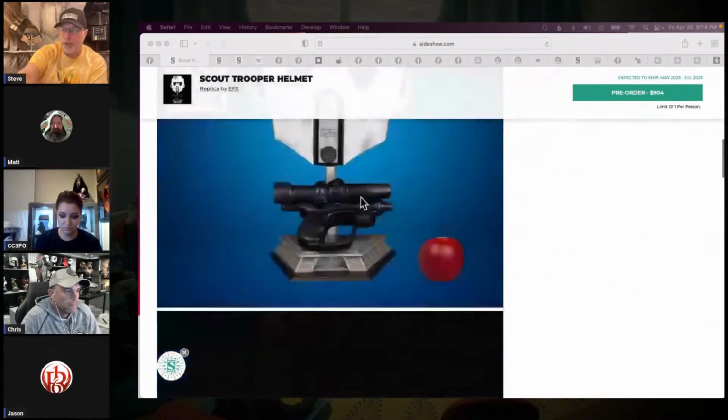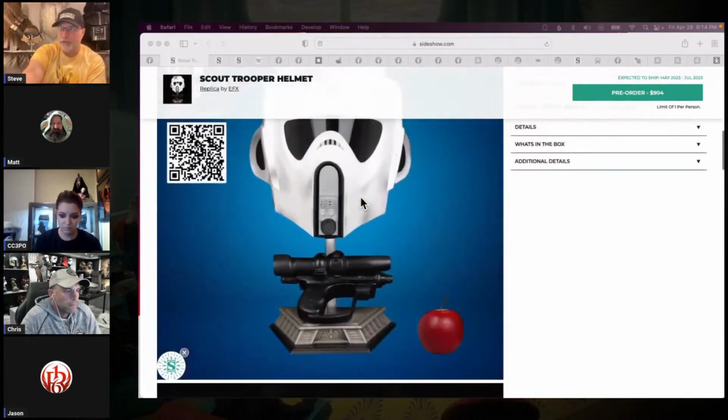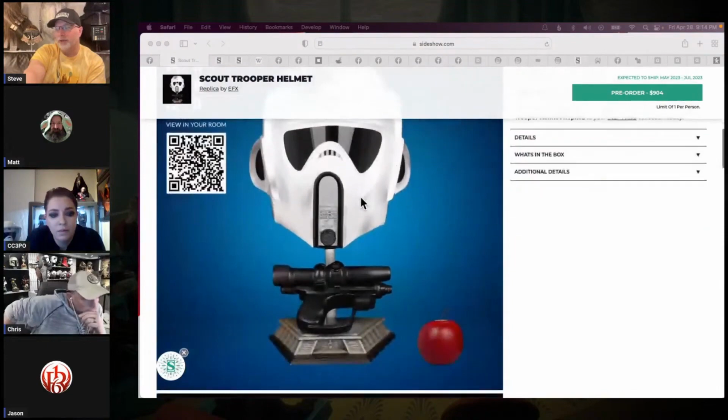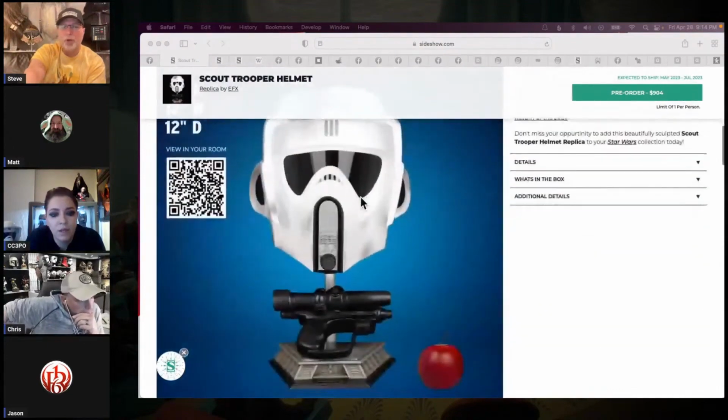And then you add the base with the, man. Why did you, you're adding a pistol to this, and then you glue it to the base? I just don't understand the whole thing. It's like a stunt pistol too.